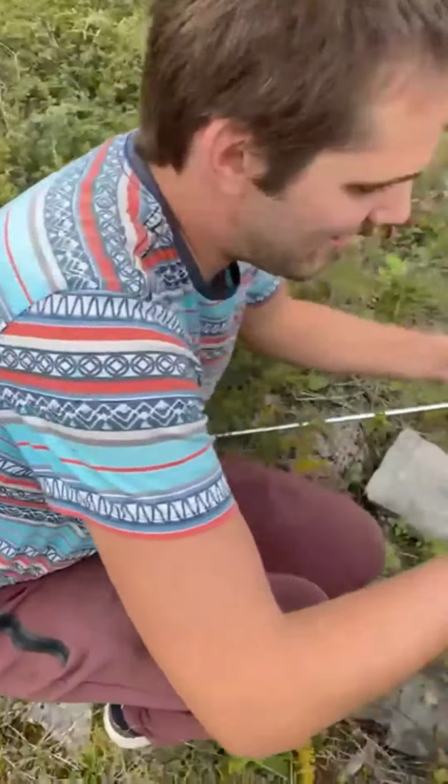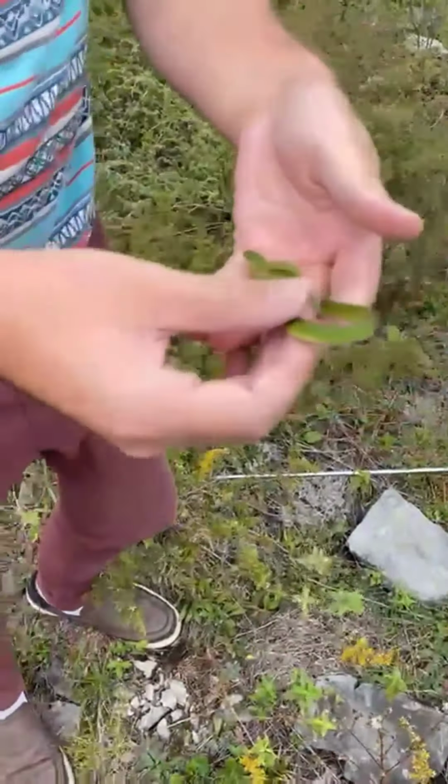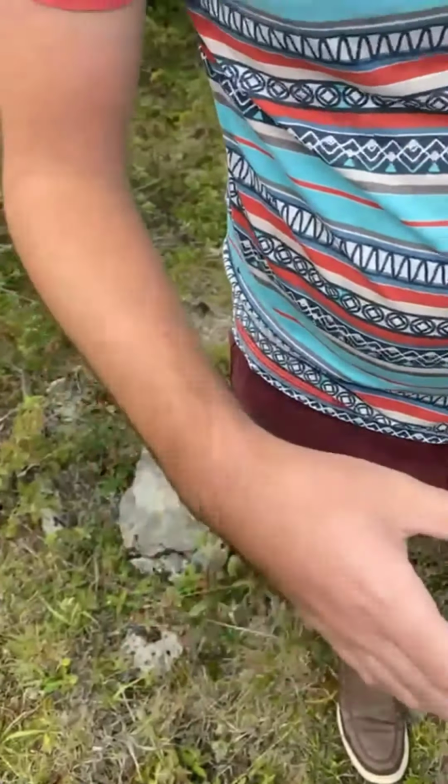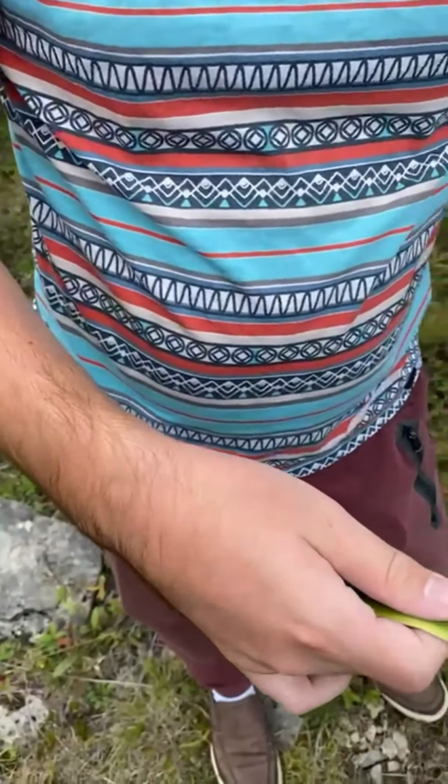Oh my gosh. We got the snake of the day today. Oh, we were hoping to see it. Oh my gosh, I have to hold him.